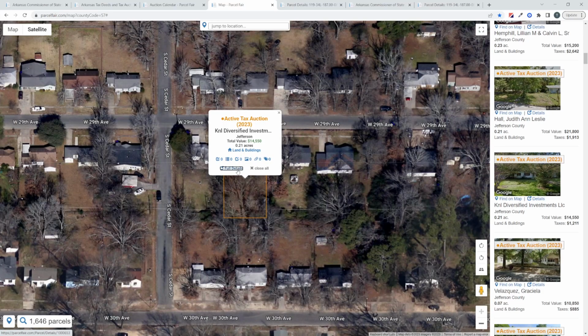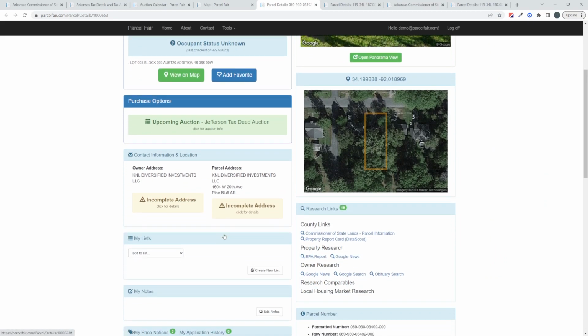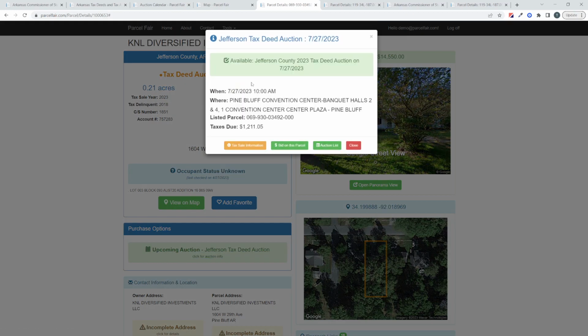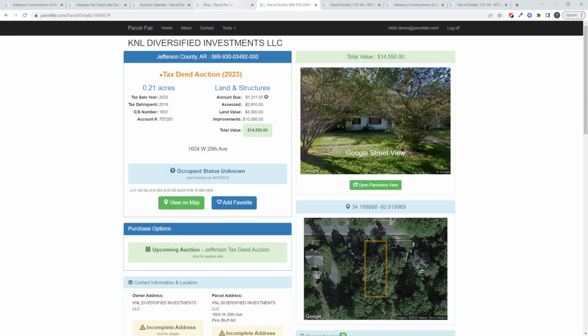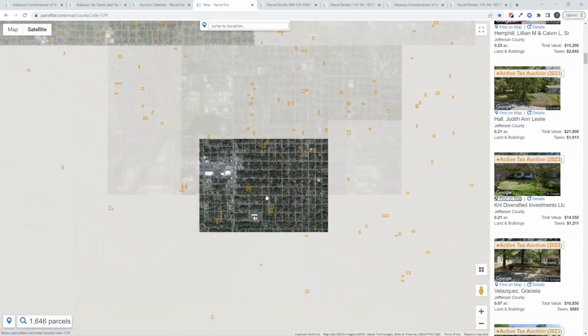I'll click on another one here. And here we go, looking at this one. It's the same property report that you're used to now. The difference is this is a Jefferson County tax deed auction, which is going to have a different location and different time. So hopefully that helps you get an idea of how you can save time and explore the properties.